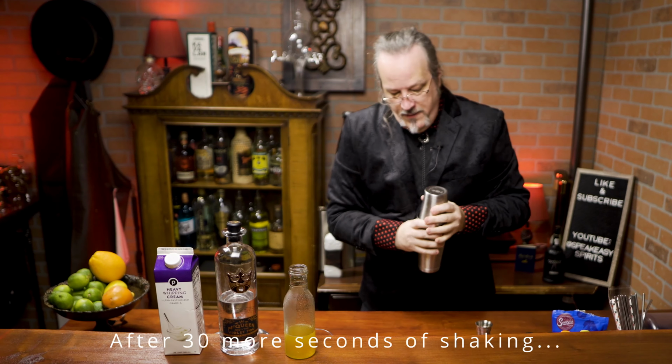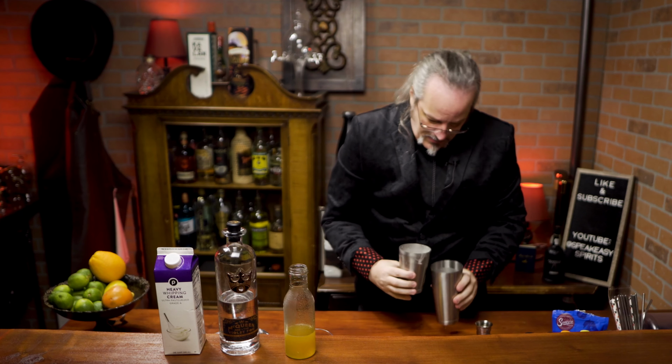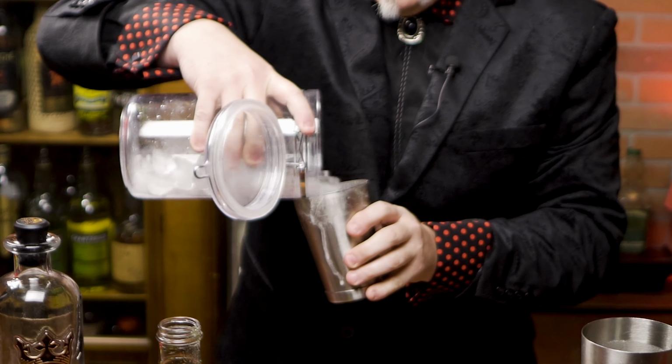Now because we're not using any ice, you're going to need to hold these two together. As you create the foam, it's expanding, which is going to want to push these tins apart. So keep a good grip on these. Whew. Now we got a lot of foam in there. We're going to add our ice to chill. Go ahead and seal up your tin, and let's shake it some more.